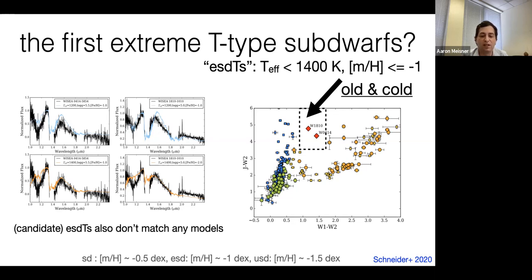And so Sandy and I, for example, have been working with Pascal Chamberlain and Mark Phillips on developing further models here to see if we can learn more about what's going on with these objects and also just have a better suite of models in general for brown dwarfs and exoplanets.